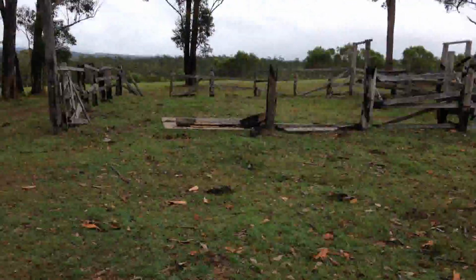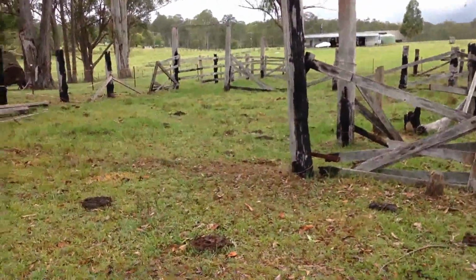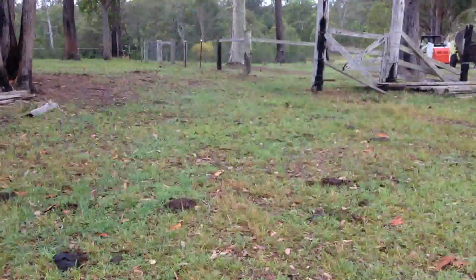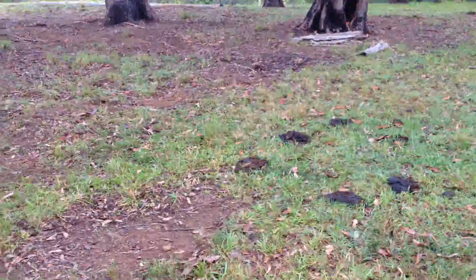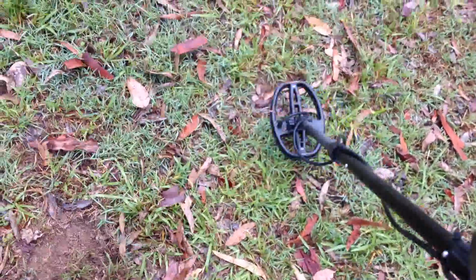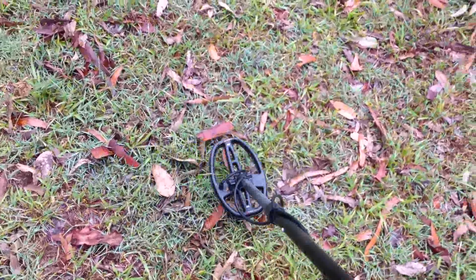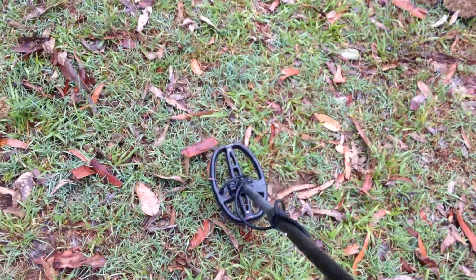Very good. Well, we're over here near the stockyards now, and the owner of the property said he was doing some work on his car here one day, and he lost his wedding ring. Anyway, we've been having a bit of a look around, not much here anyway. We've come across here, and I've got a bit of a signal here, which is about 4 inches deep, 2 inches deep. It's up in the high level.